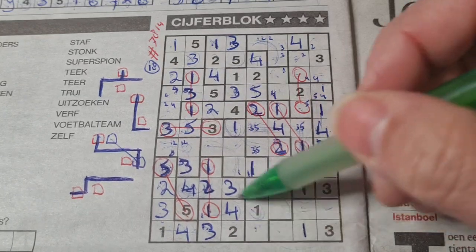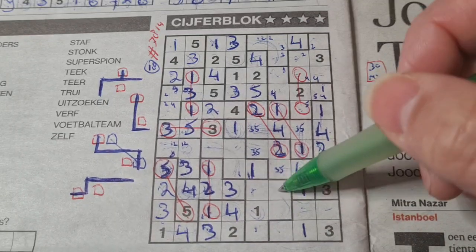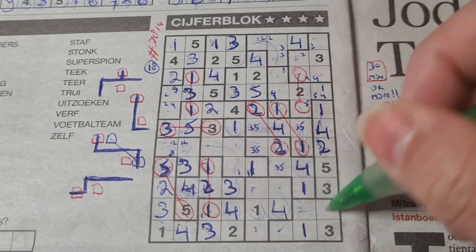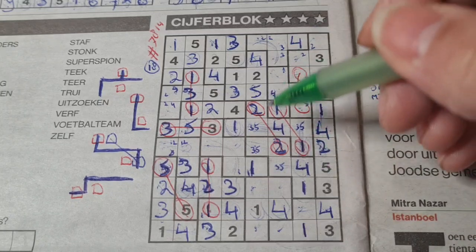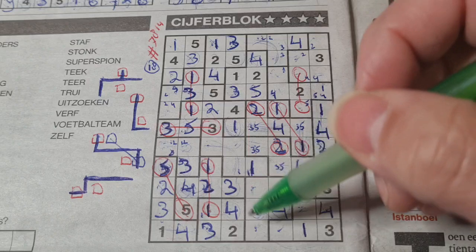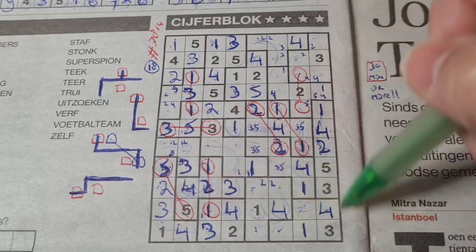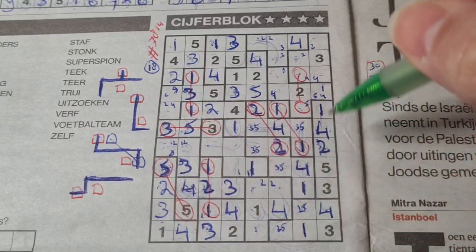These 2 boxes surround a 4, so they can be a 4. That box can be a 4, so 1 box left for the 4 in this area should be there. These 2 boxes surround the 4, can be 4. 1 box left for the 4 in this area should be there. Then this box can be a 2, so the 2 could be here, could be there. 2 numbers left in this area: a 2 and a 5. Let me mark those 2 and 5.